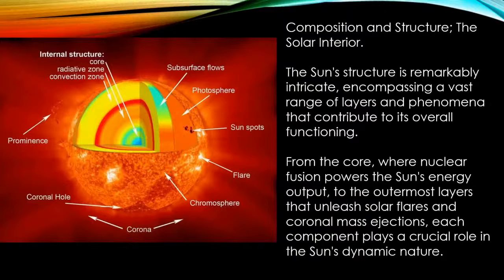Now let's take a look at the composition and structure of the sun, the solar interior. The sun's structure is remarkably intricate, encompassing a vast range of layers and phenomena that contribute to its overall functioning. From the core, where nuclear fusion powers the sun's energy output, to the outermost layers that unleash solar flares and coronal mass ejections, each component plays a crucial role in the sun's dynamic nature.